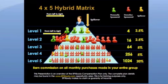So once you have those 4 positions filled, they have that exact same goal. They're going to go out there and try and enroll 4 people each, and then with the help of the upline, you have 16 positions on your 2nd level. They each have 4, which creates 64 on your 3rd, 256 on your 4th, and 1,024 on your 5th, as you can see here. Now it pays 2.5% on the first 2 levels, 5% on levels 3 and 4, and 20% on level 5.